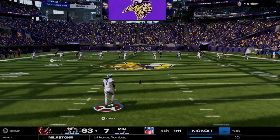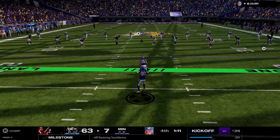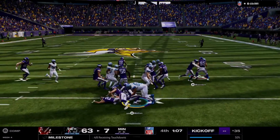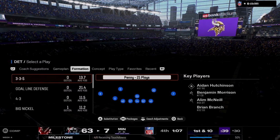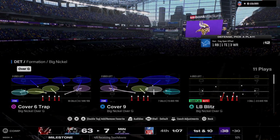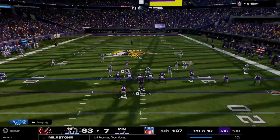The Lions have it all set as they send this one downfield. Short kick here, fielded at the 15. They'll bottle him up as he gets the return to the 30. They'll get this drive started. First and 10.